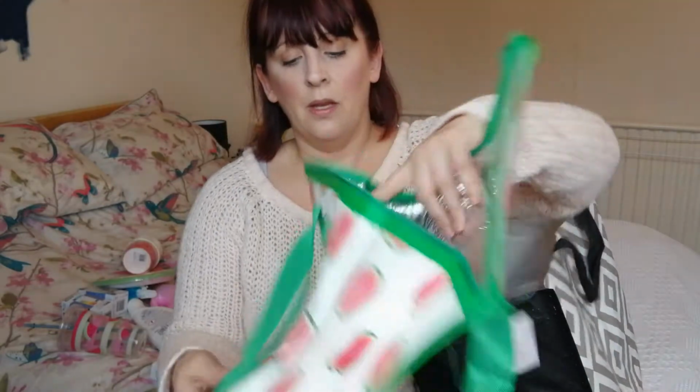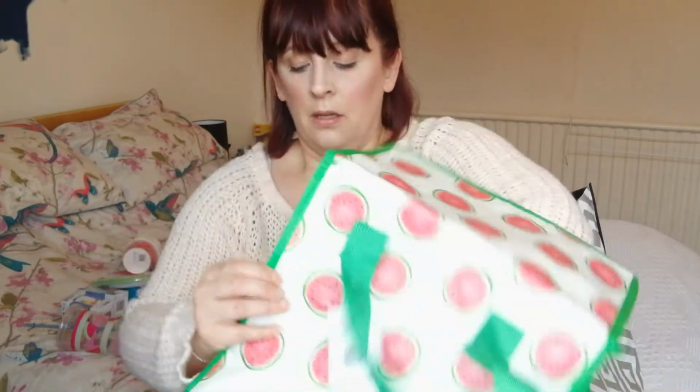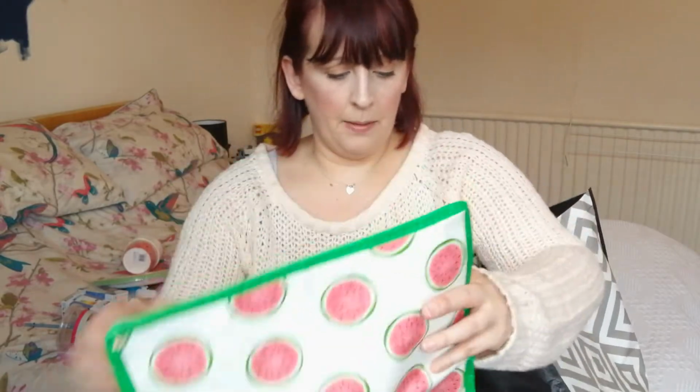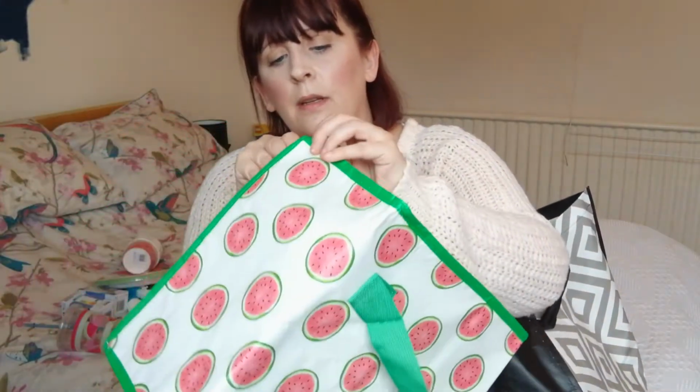I also got, they had two sizes, but only this one was watermelon, so I decided to stick with the theme. This is called their medium tool bag, so let me just unfold it out and zip it up, and maybe I can show you the size. Oh, don't tell me I've got one with a broken zip. I think it's just because it's new and being folded. There we go.